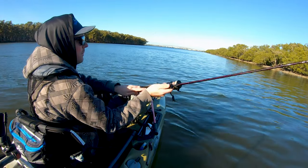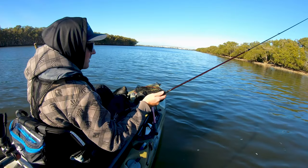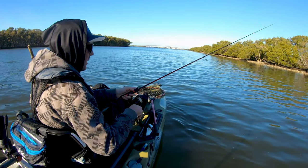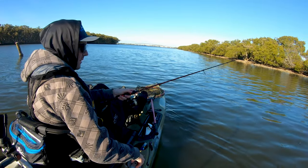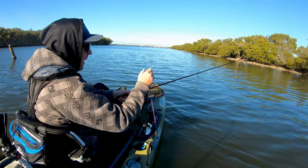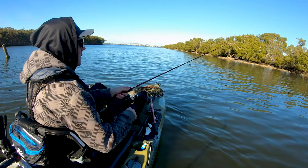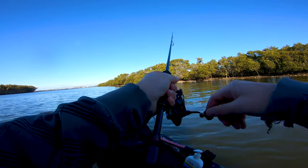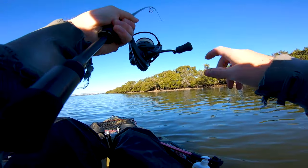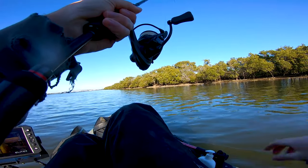Let's try this again. So I think I was very lucky to get it through those poles. And that time I just saw the line take off. That's how I knew I was onto a fish. Goes to show, just changing out your lure. Oh, I thought I was on again. There's those poles that I was talking about, guys.